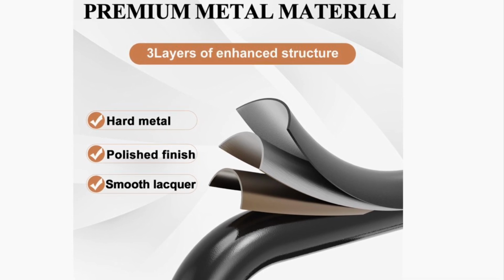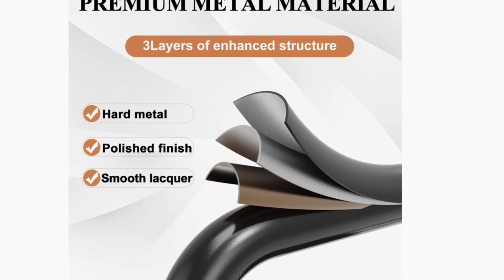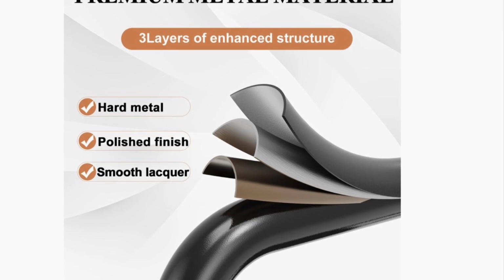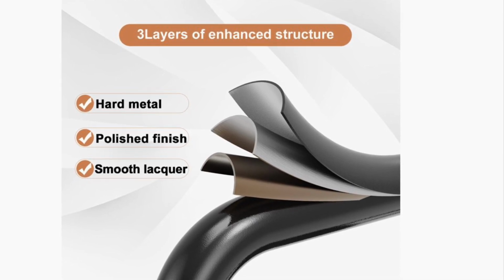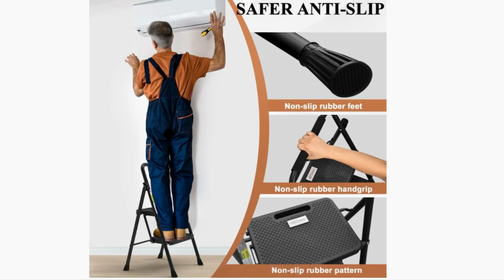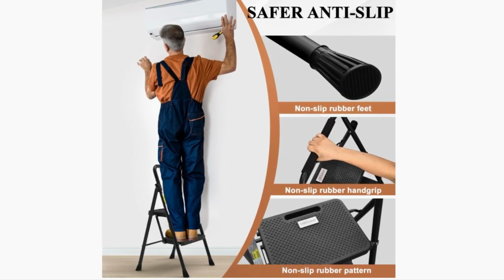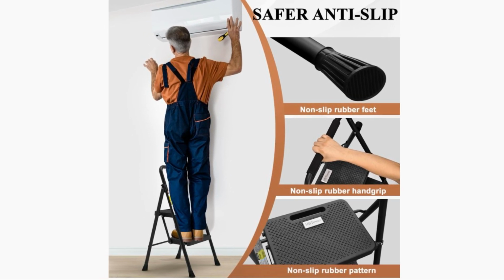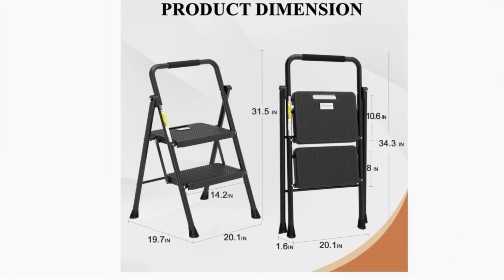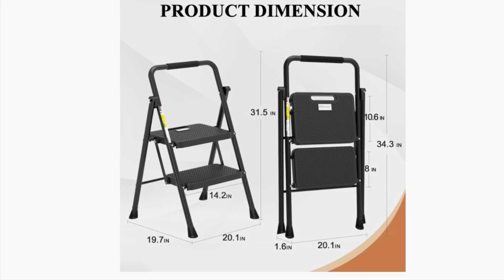With its durable steel frame, non-slip wide steps, and an impressive 500-pound load capacity, this ladder ensures both safety and stability. Need to store it? No problem. Its slim fold-in design tucks away neatly, making it perfect for small spaces. Whether you're tackling DIY projects, organizing, or just need a little extra height, trust the HBTower to elevate you to new heights safely and conveniently.